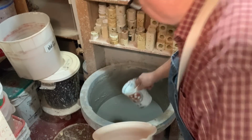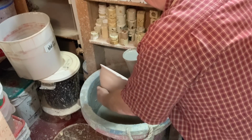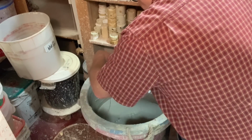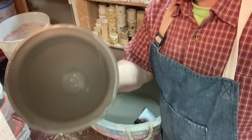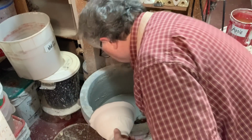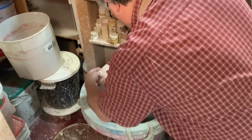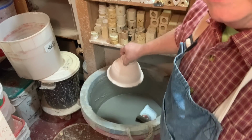Here's another way that I glaze. This is the blue glaze. So I will pour this on the inside as I rotate the bowl. So the whole thing is glazed. If you want an even brighter blue, I'll do that one more time. That way I'll get an even brighter blue. And now I'm going to dip it.